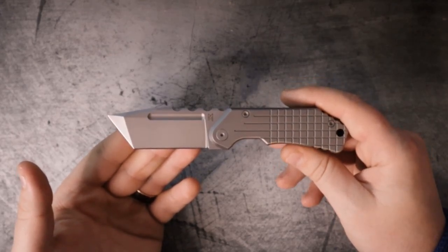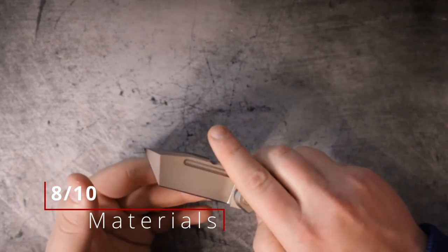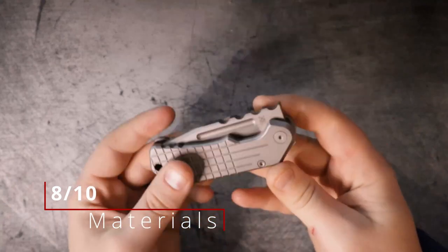And yeah, so there it is. For those reasons, it's going to be getting an 8 out of 10 for materials. Next up, we have ergonomics.